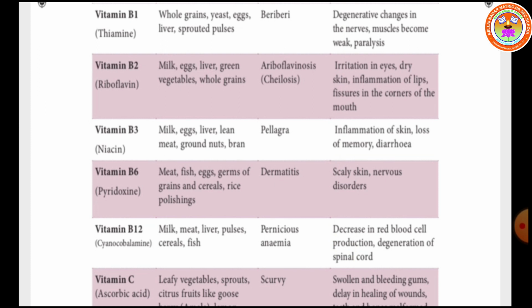Vitamin B2, also known as riboflavin, is rich in milk, egg, liver, green vegetables, and whole grains. Its deficiency causes a disorder called ariboflavinosis, also called cheilosis. Ariboflavinosis shows the symptoms of irritation in the eyes, dry skin, inflammation in the lips, and fissures or cracks in the corners of the mouth. These are all the symptoms of vitamin B2 deficiency.